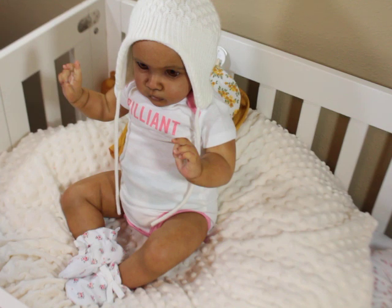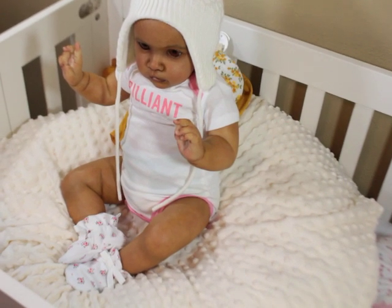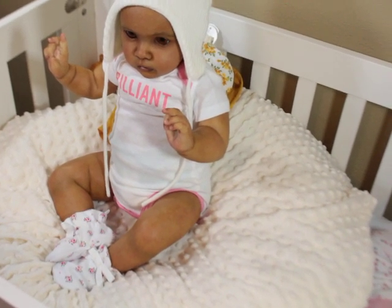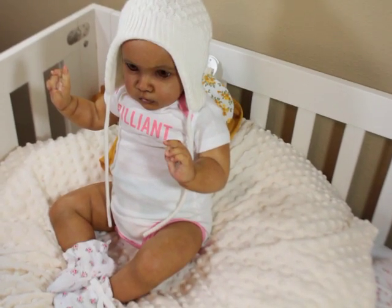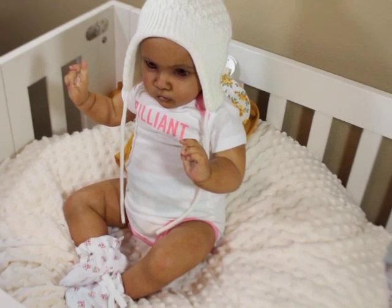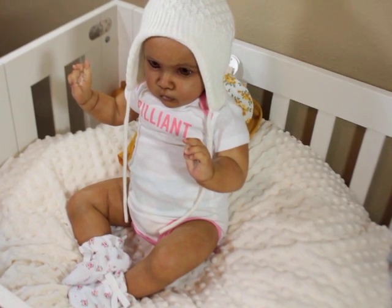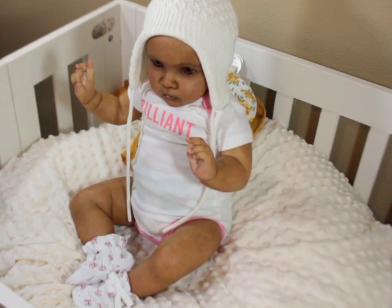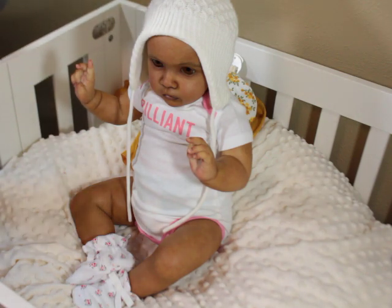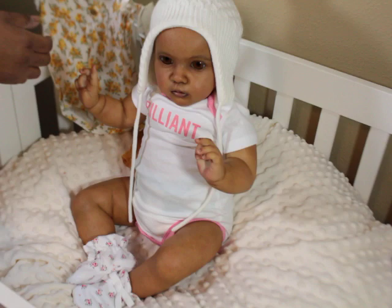All right, let's see. Maybe I should pull this down a little bit. Yeah, let me pull this down just a little bit so you guys can see her a little bit more. There we go. All right. So this is Jelly Bean. For those that may not have met Jelly Bean, Jelly Bean is the Missy sculpt by Natali Blick, and she is painted by me. And she is a baldy for now.